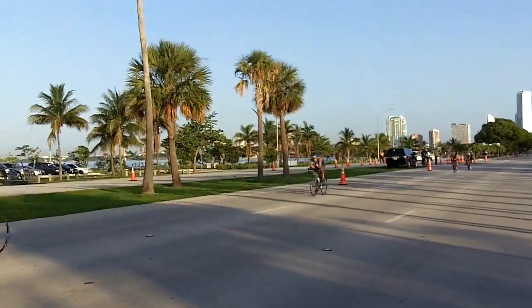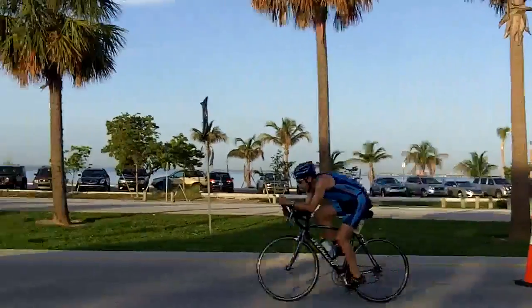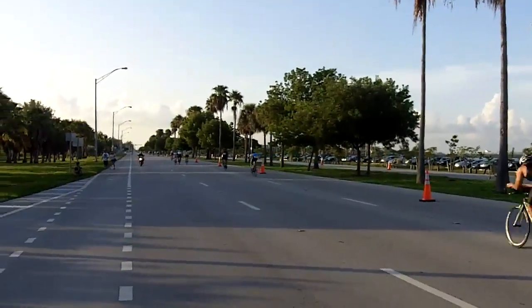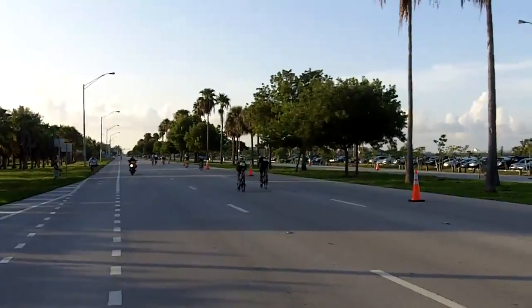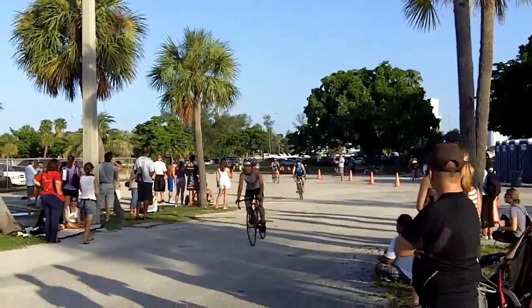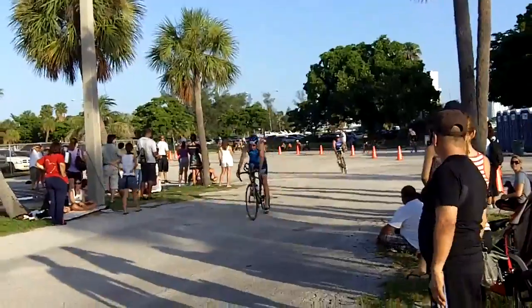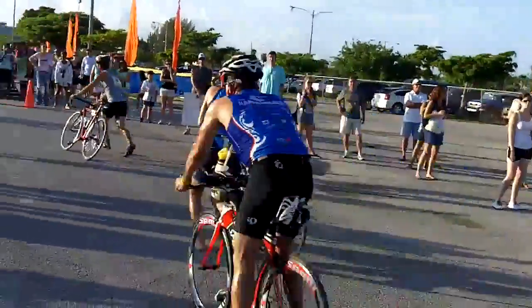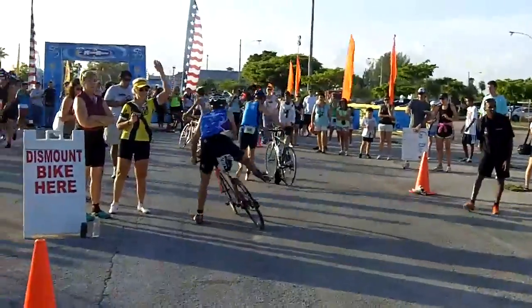Here I am going down on the bike. I do not have great speed at this point, and I'm in pain. Once again, you'll realize why I was in pain in just a moment. Before we get to that little piece of the clip, I'll just show you a piece of my dismount. Dismount was fine. Last time I did this race, I was a little clumsy on my dismount, but there we go. Everything was pretty smooth.